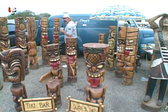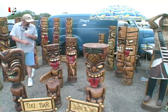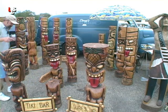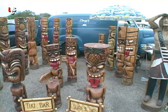And I guess it's Doug here. He also has a vintage trailer business, but nice tiki gods, really cool. Got the surfboards in the thing, and I guess one of these is even a bobblehead. Haven't seen that before. Really neat sales. Everything's out here at Pomona.